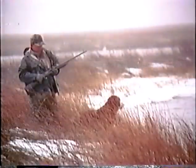I like to hunt along the banks. I think it's a whole lot more sport. I don't get a whole lot of kick out of hunting on land. It seems like it's more fun hunting on the water edges.